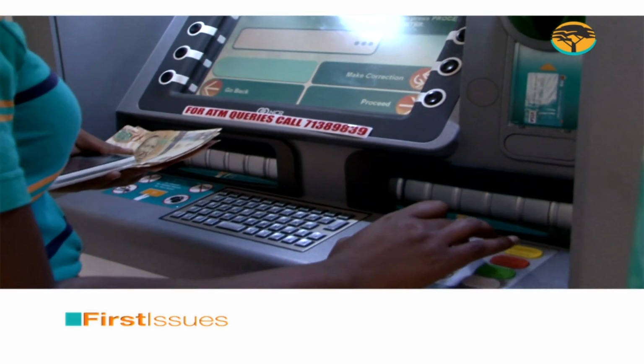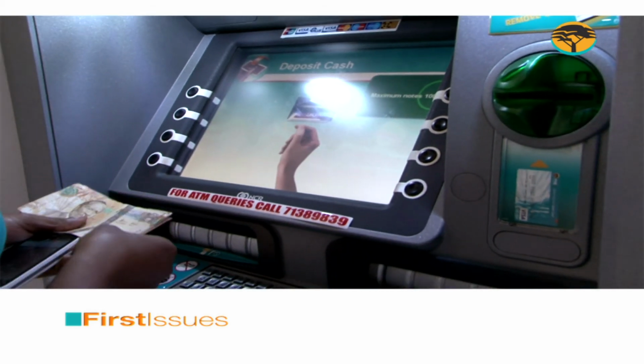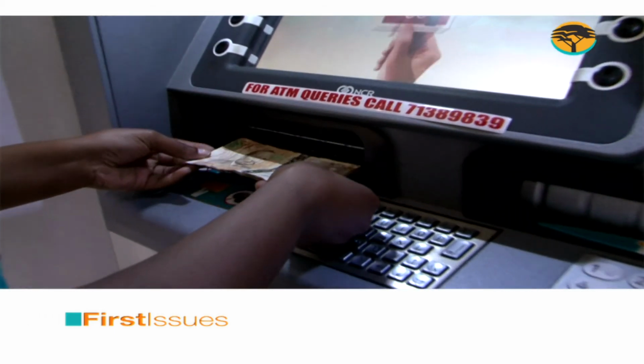So where a card transaction is declined, POS machine or ATM, always insist on getting the receipt that shows that transaction was actually declined. Because sometimes you have situations where the transaction was not declined and then you are made to do a second transaction. So just to be safe, always get the slip to prove that transaction was indeed not completed.